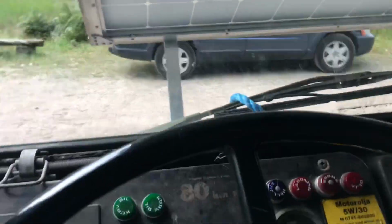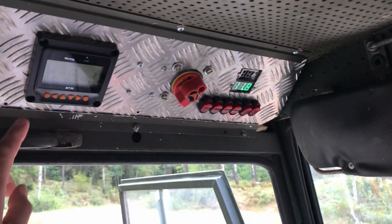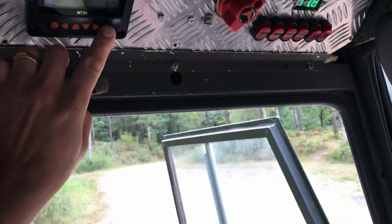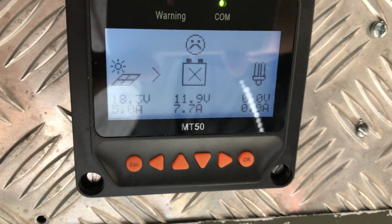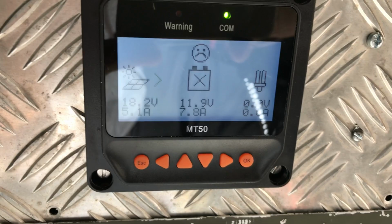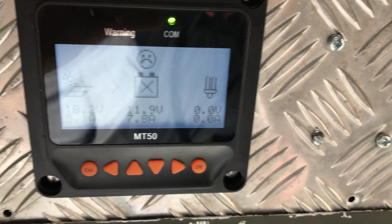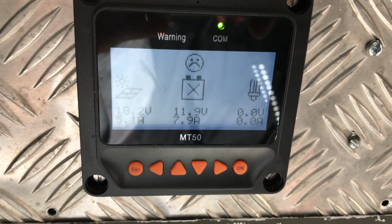And I did one modification to this panel. As you see on this side, it's a standard green panel above the door, and on this side I replaced it with an aluminum piece and inserted the gauge for the solar controller. As you see, we are at 11.9 volts. It's not that much sun today, it's cloudy, but at least we're getting almost 8 amps right now.